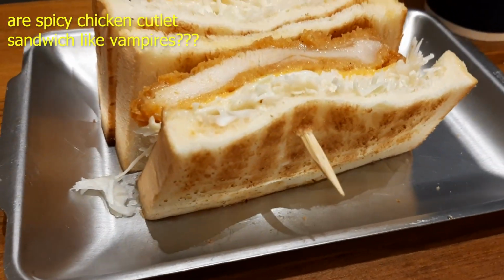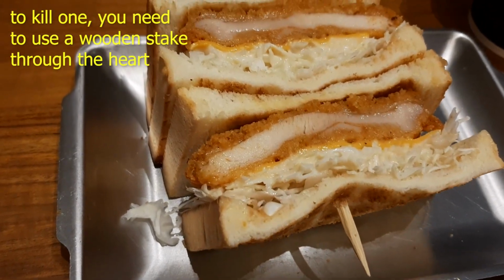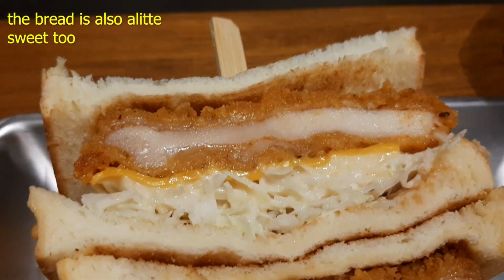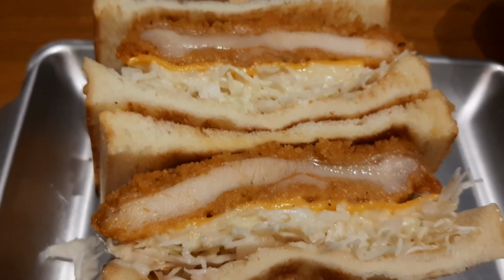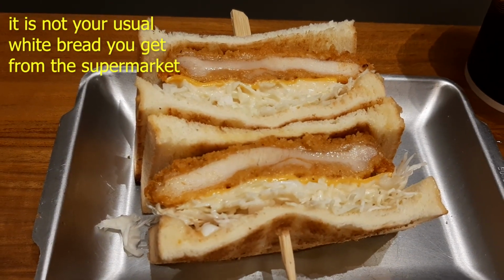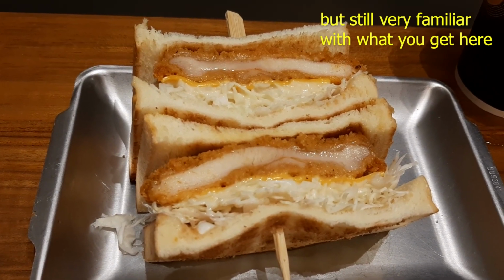So first of all, the bread here, I think it's a bit of a special bread. It is lighter, fluffier than normal bread you get in Singapore. Taste-wise, it's slightly cleaner taste, but not much different from what you normally get in Singapore. But still, slightly different. Interesting. So I'm going to dig into this first.